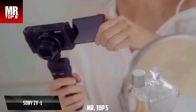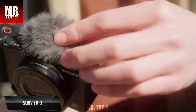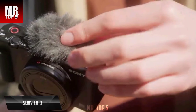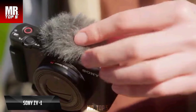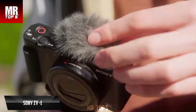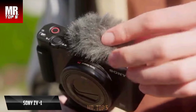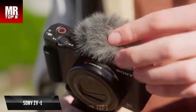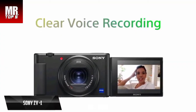Another feature that illustrates the quality of the ZV-1's autofocus is the ability with which it changes focus when moving from selfies or close-ups to landscape shots. Focus shifts in milliseconds. The photos are in general quite decent and full of detail, especially if the lighting conditions are good. In any case, the speed of the shutter is undoubtedly one of the advantages.